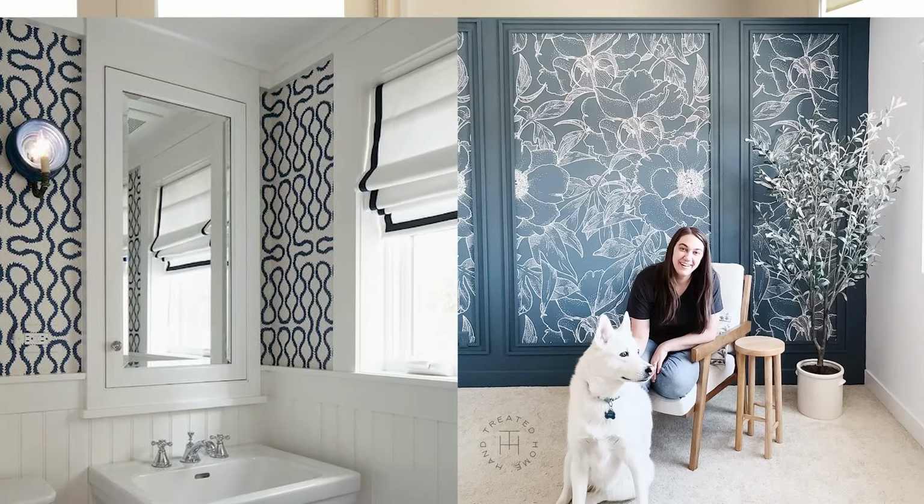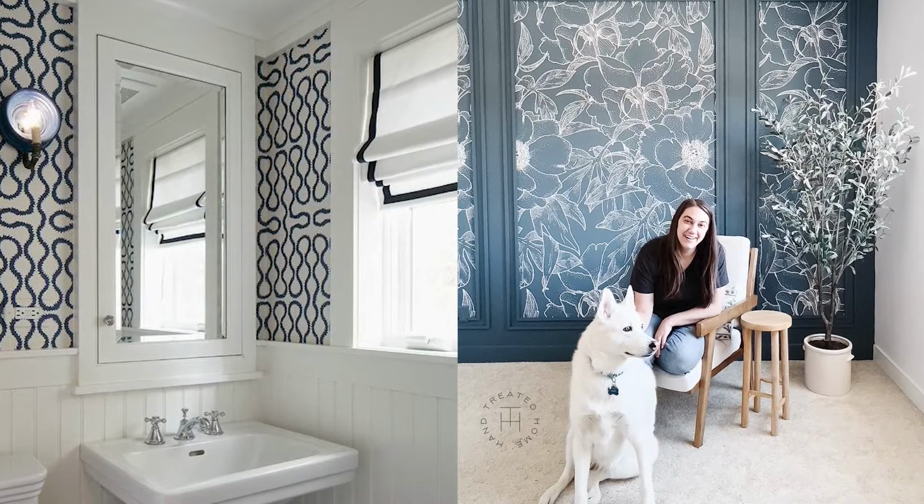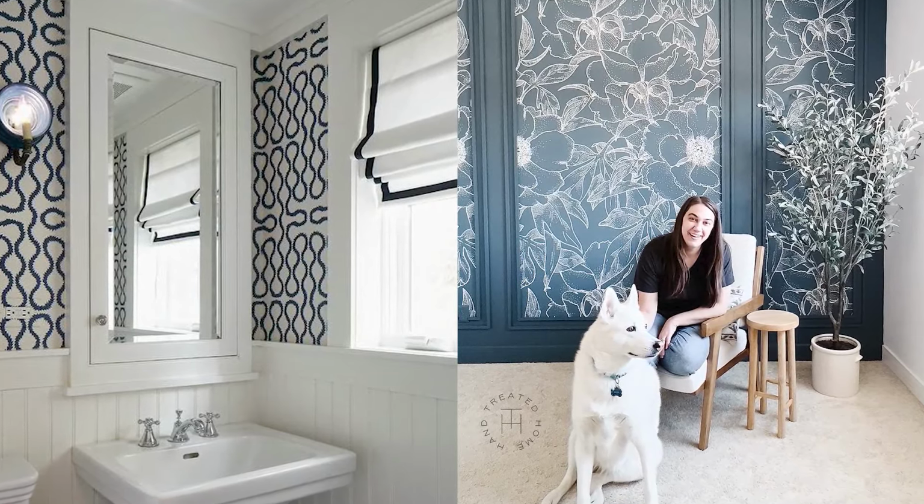One thing that I do think is really cool is when you can add some chair rail details and put wallpaper in the center. I think that adds some texture to the space, and it creates a vibrant detail and color. So there's a lot of fun things you can do with that too.